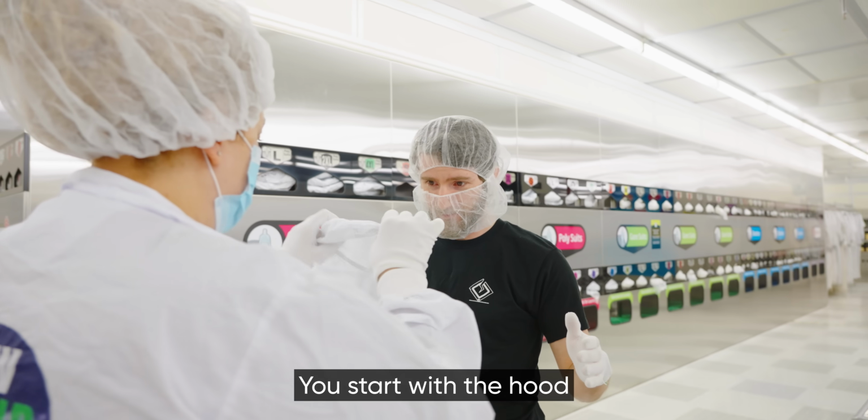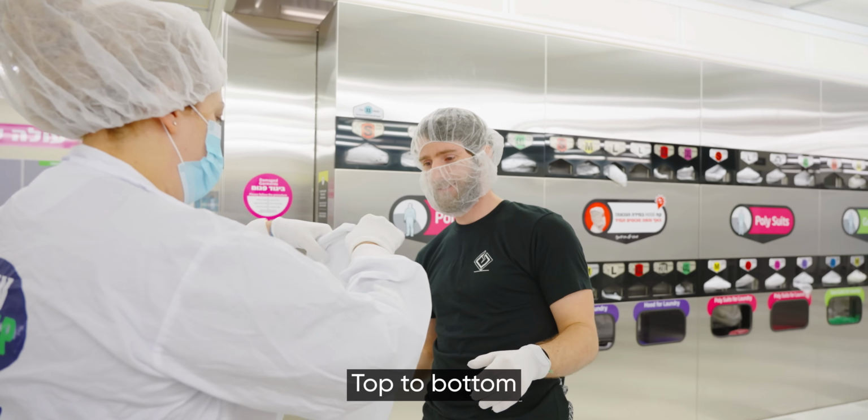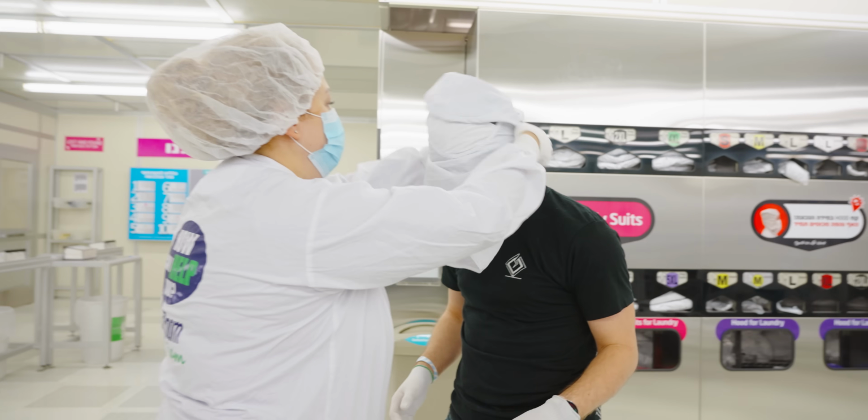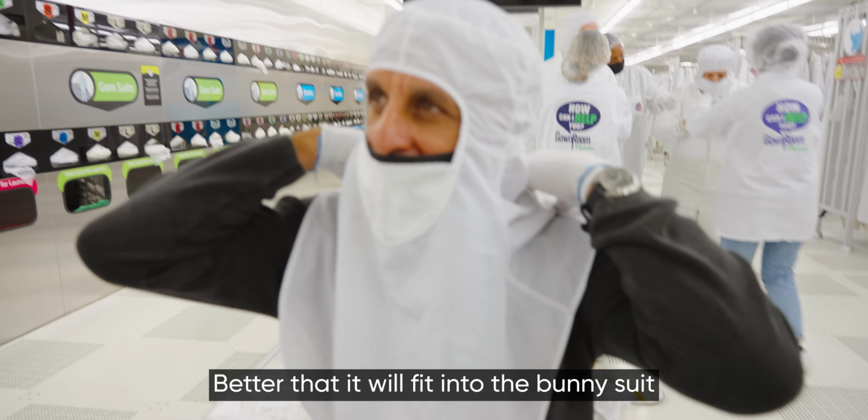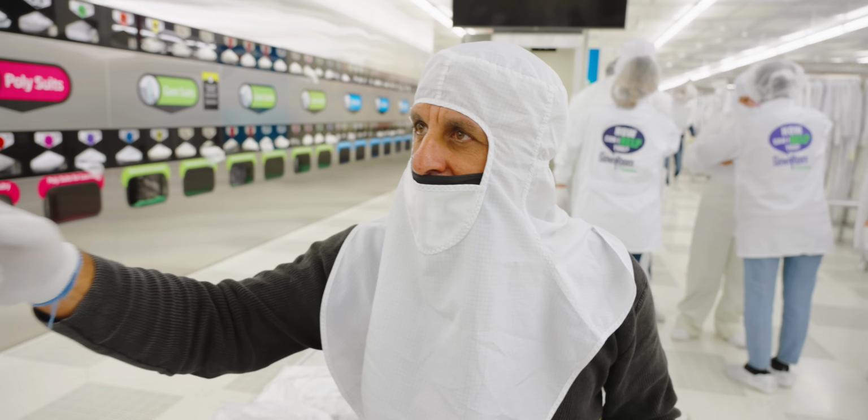Okay, what do I do? You start with the hood. Top to bottom. Okay, why do we go top to bottom? So that the dust won't fall off our top onto our bottom? Better that it will soak into the bunny suits. Oh, got it. Because that's how the garments overlap.